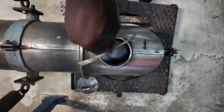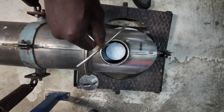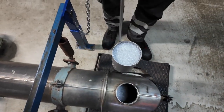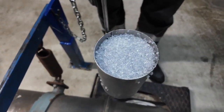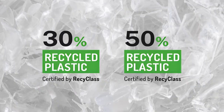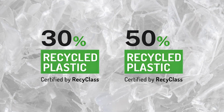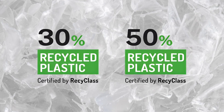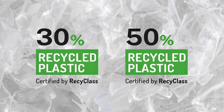So since 2018, 2019, we have been capturing and collecting post-consumer recycled content of PET flakes, and we have been glycolizing them and then delivering them into the resins. This allowed us to be, once again, certified by Reciclass and be able to deliver into the market 30 and 50% PET or PETG chemically recycled solutions.